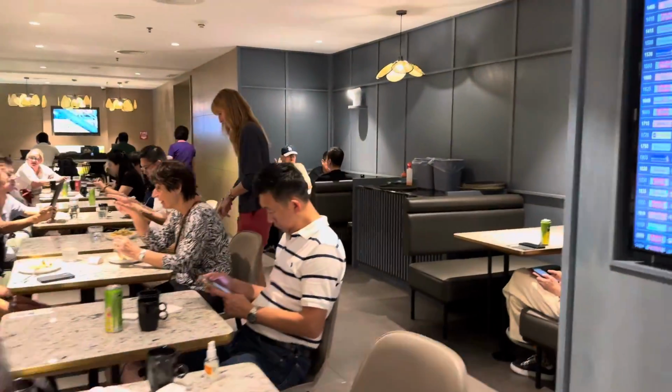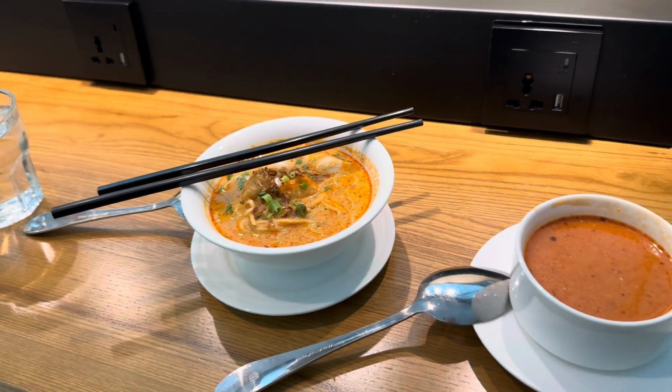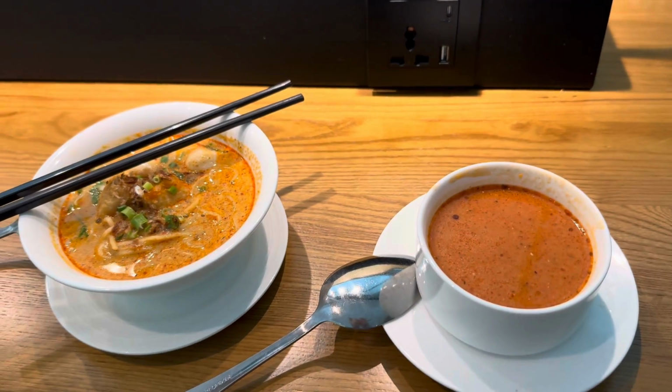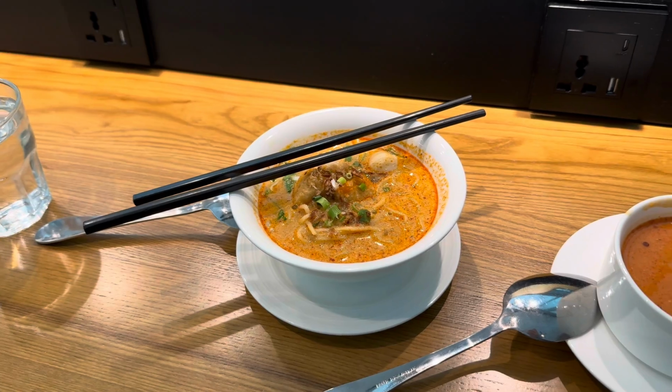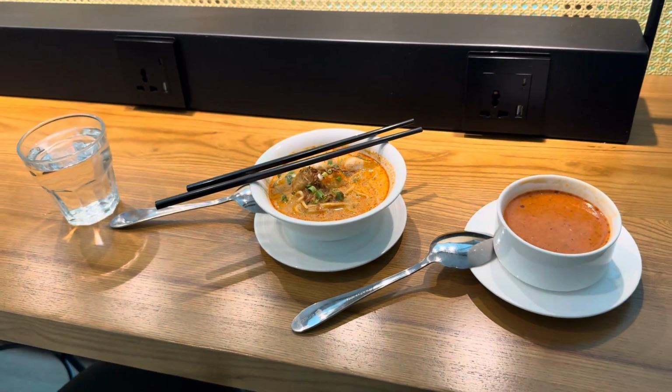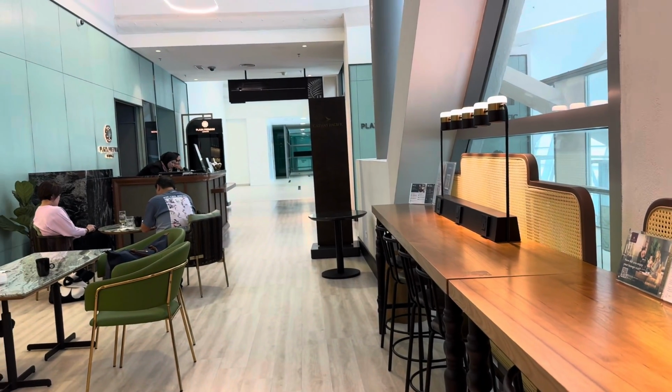As you can see, the inside was busy, so I sat outside, alongside a bowl of curry laksa, which was very good, as well as a bowl of tomato soup, which was, well, not as good. There were ample charging stations, and the open space actually felt quite nice and airy, as you can see here.